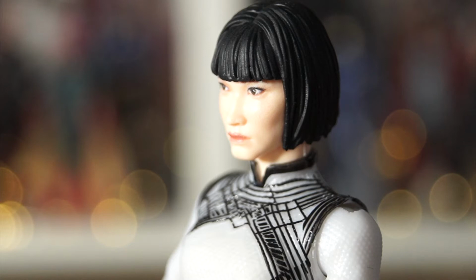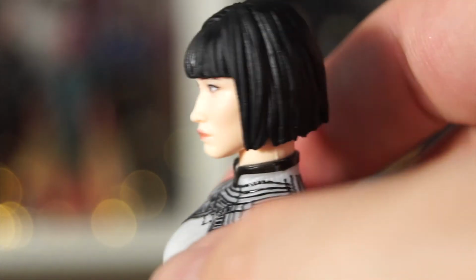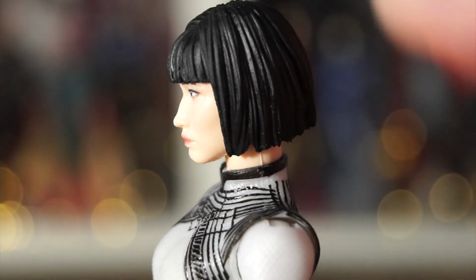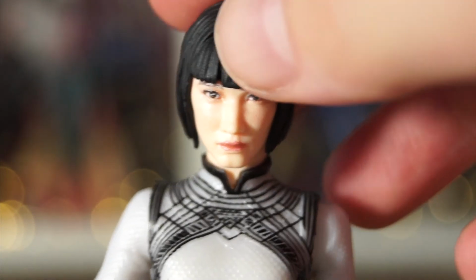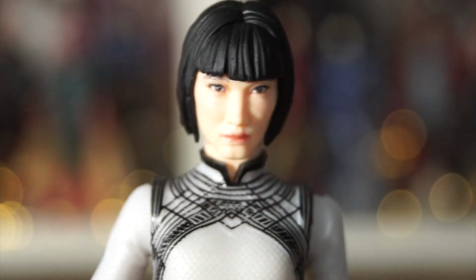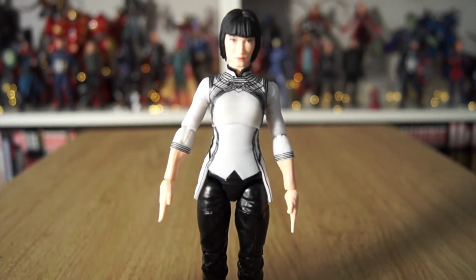It'd be nice to see some skin tones being brought back into the figures, but that's a line wide issue, not a Xialing issue. Hair sculpt is fantastic. She comes with a fair amount of accessories too, mostly interchangeable parts.